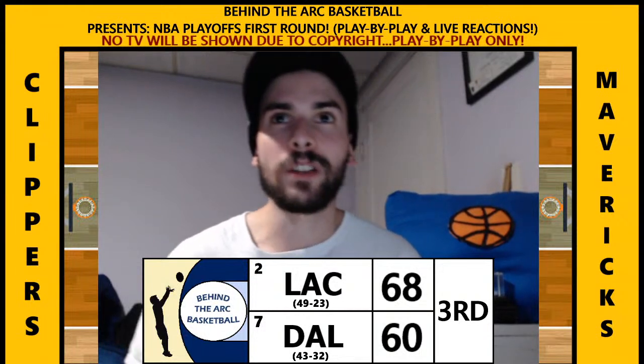68-60 the score. 10:07 left to go in the third quarter as we are after a timeout now, as Dallas is on a quick 6-0 run to start out the third quarter. Clippers with the basketball, moves it over to Kawhi. Kawhi dribbles at the top of the key, guarded by Luka, slides it over to Morris, takes a three, it's up, and it's good. Marcus Morris hits the triple. Clippers lead by 11, 71-60.